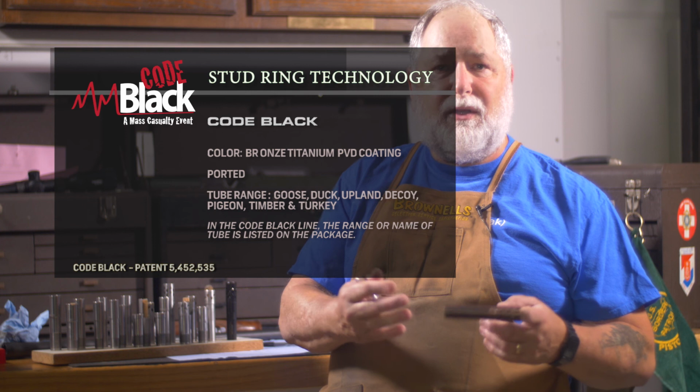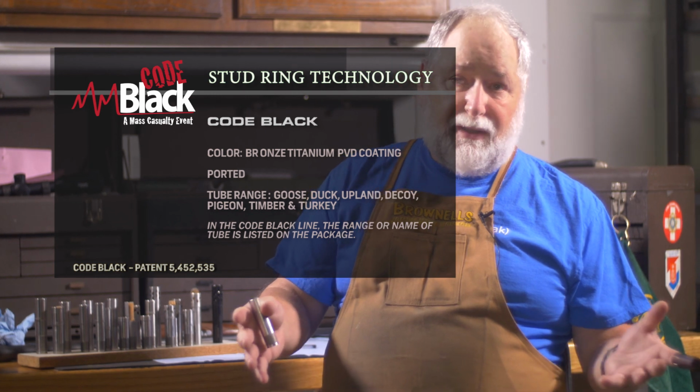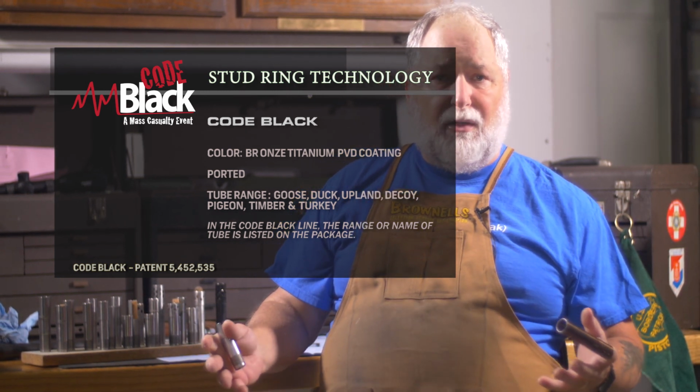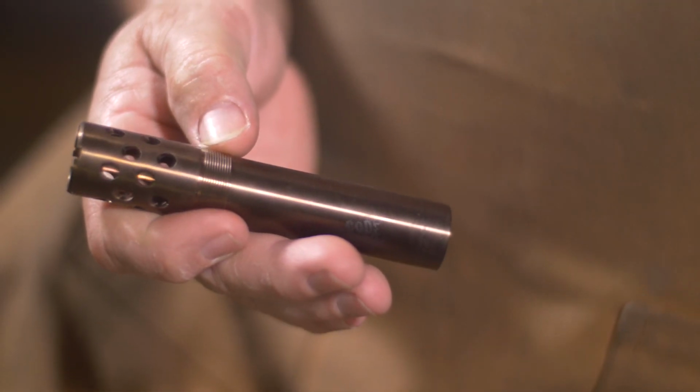The reasoning for the Code Black: when we got making a lot of different tubes, a lot of people would come in for a tube. They would be confused because they didn't know which one to buy. They didn't want to buy the wrong one, so they'd leave the store without a tube. So when we came up with our Code Black series, it says right on the tube what it's for. This, for instance, the long one is called the goose. The shorter one would be called the duck. We have the short range, which is called the upland, decoy, pigeon, timber, all of those different names depending on where the market is that we're selling them.